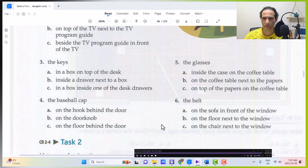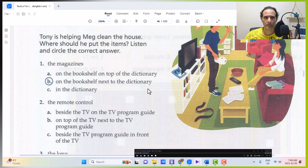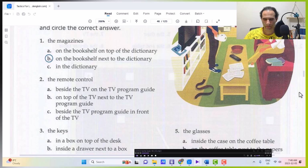That's right. Good. Brothers. Belt on the chair next to the window. Okay? Let's go and listen to it one more time. So this time we listen to it, and after that you can give a summary of the part. Okay?